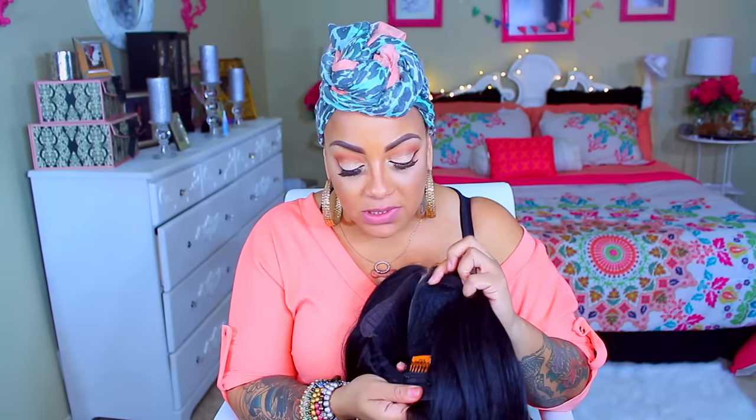There are combs. The combs though, I'm not really feeling where the combs are at. They are just like bang, dead spot in the middle. This is a middle part wig. They do have the combs and the adjustable strap in the nape, but you can always wear this to the left or to the right depending on how you situate it.